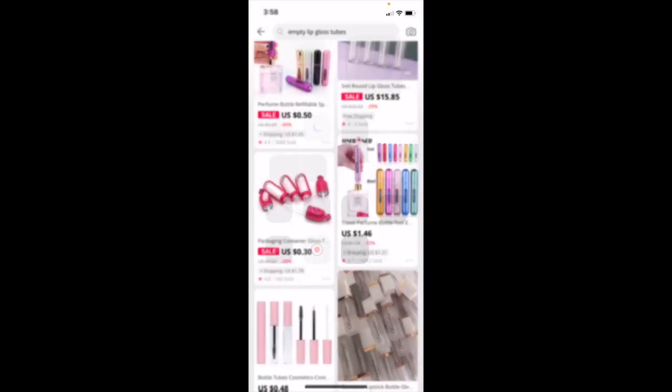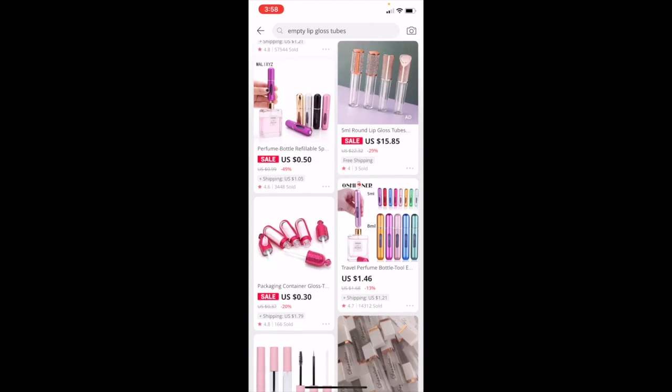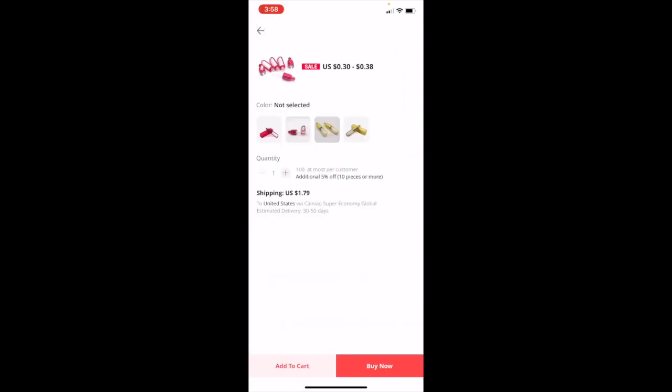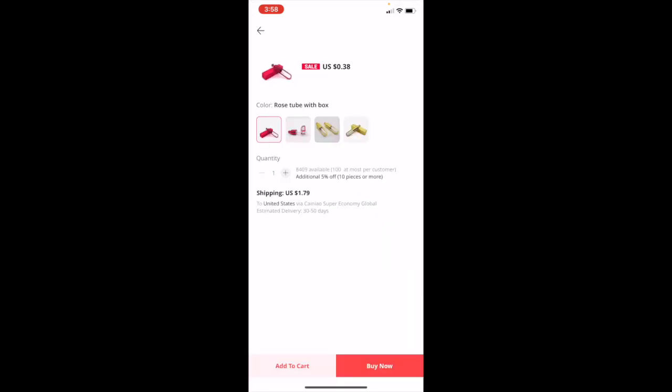Okay, guys, so I just typed in empty lip gloss tubes at the top, and these are what came up. Right here, I really love these tubes. These are also on sale. They are 20% off. The sale ends in 1 day and 11 hours, so you still have time to browse and see exactly what you want. These tubes right here are only 38 cents per tube. You cannot beat that. And that's with the box.